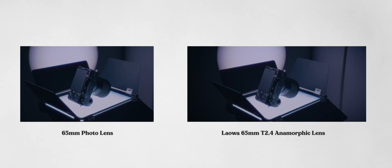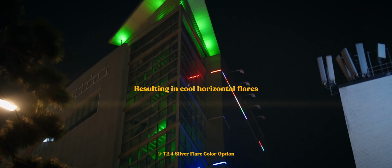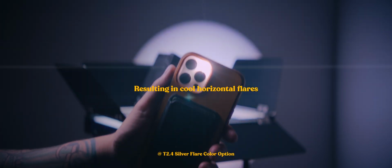The third result of the squeeze factor or the anamorphic character is the wider field of view. The 65mm anamorphic is going to cover a wider field of view but still would have the compression of a 65mm. And that's the beauty of anamorphic lenses. And with all of these combined, you get a soft looking image and it has a special look. This is what you kind of see on Hollywood films. And you can get it with your own movies, with your own films.